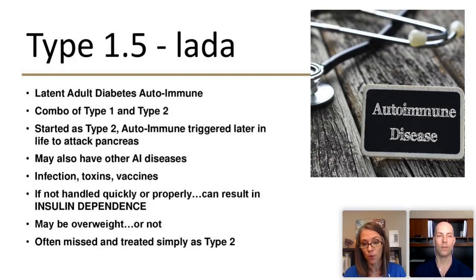And that means this person has an autoimmune disease that we have to work on. It's not just lifestyle. There's other factors that we have to consider. And it's interesting because autoimmune patients like type 1 or 1.5 LADA patients often have other autoimmune diseases underlying this as well, or concurrently, like rheumatoid arthritis, celiac disease, thyroid, Hashimoto's autoimmunity, things like that. So there may be a lot of different things going on.